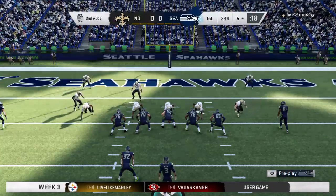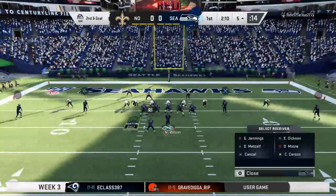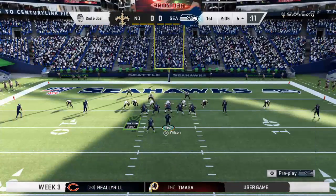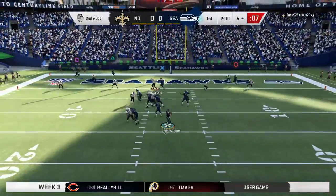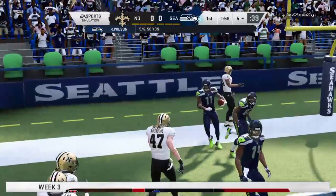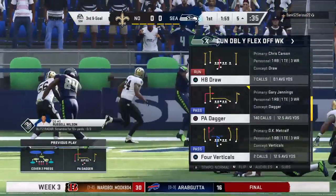And the ball smack dab on the 5-yard line. Here's second and goal. Let's go, defense. Here we go. Check, 47. Here's Wilson. Looking end zone, but it's incomplete. Jennings was the one he was looking for, but now it's third and goal.